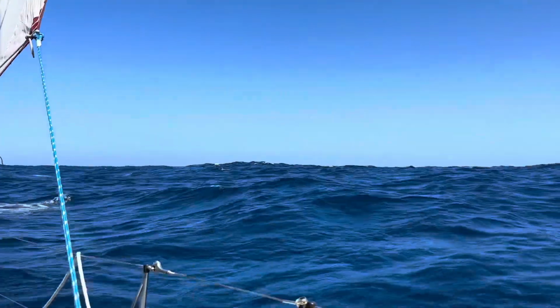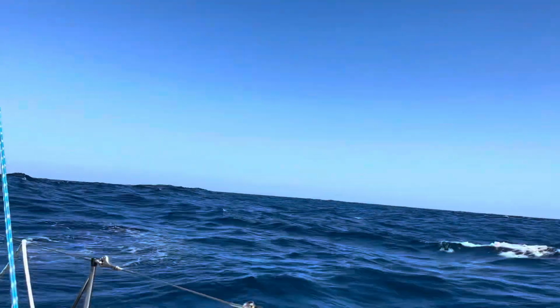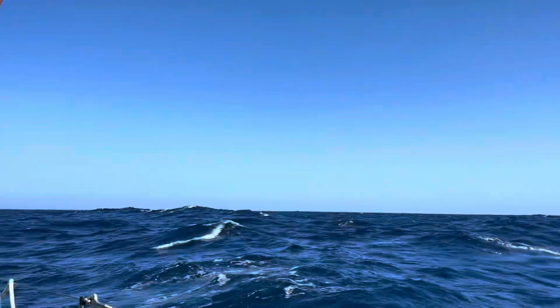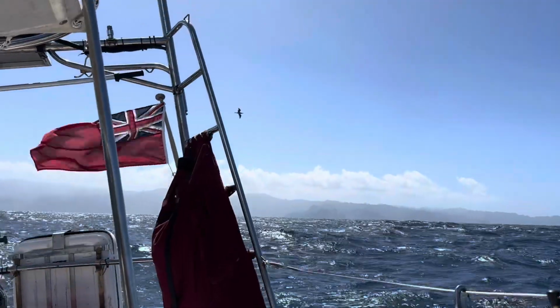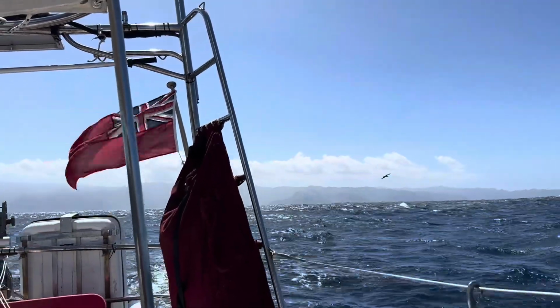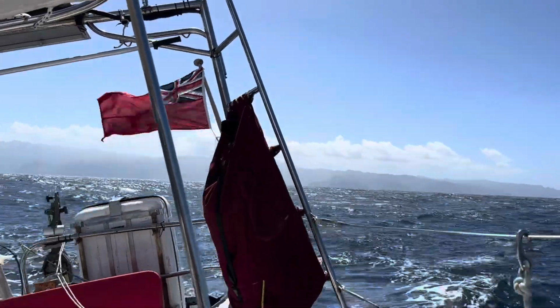Not too bad, I suppose. Could be worse. Ua Pou, Nuku Hiva fading into the distance, getting a little bit hazy.